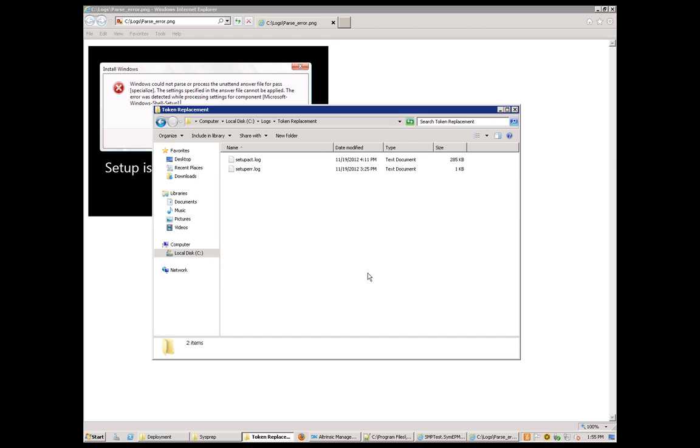But your setupact.log will have a full log of everything that's happened, and it will say Windows could not parse and process the unattended file, the pass, and a little bit more information up through here. So check both these log files. They're both in C:\Windows\Panther, and you can hit Shift+F10 to get to the command prompt in those cases. So those are the two big things.